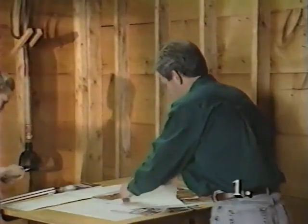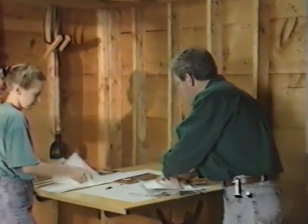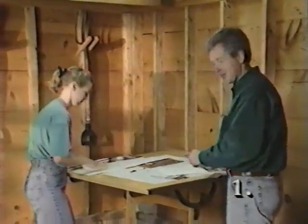We're not landscape designers, so we're not saying these are great plans or anything, not at all. We're just trying to give you an idea of what to think about as you start jotting down your landscape plans. So, I think we're ready to get to work.